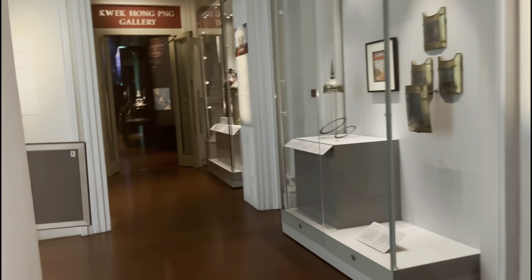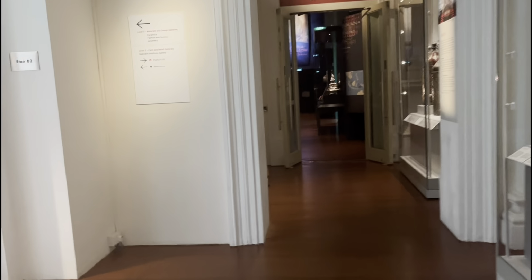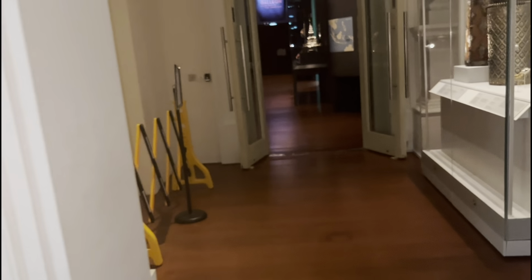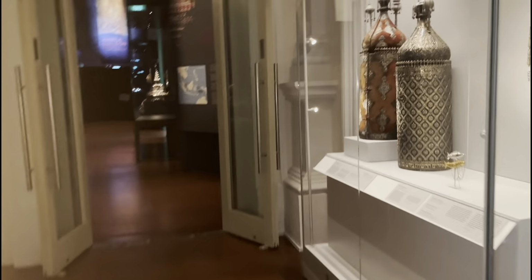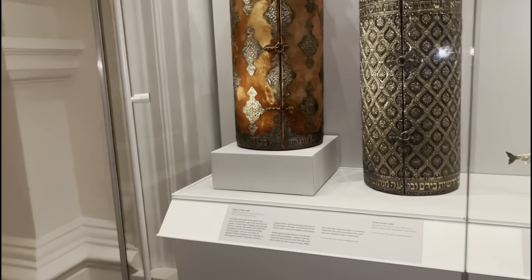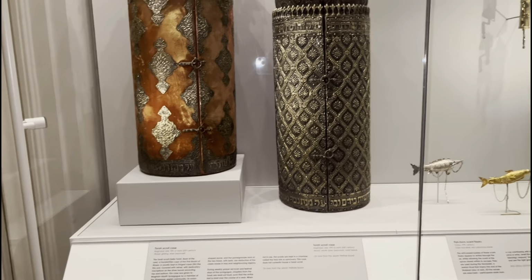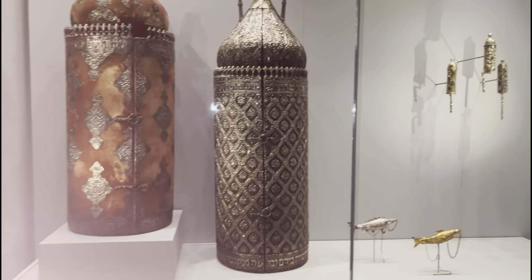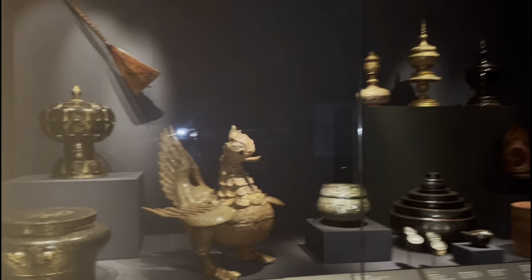The Asian Civilization Museum shines the spotlight on the historical connections between the cultures of Asia and between Asia and the world. At the ground floor, you will find the Trade and Exchange of Ideas Gallery, which is home to artifacts and artworks that will tell you stories of Singapore's history as an emporium for global trade.